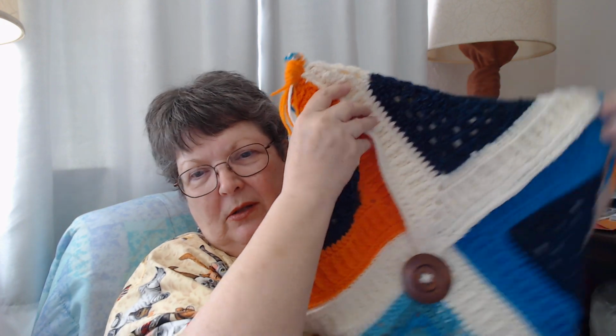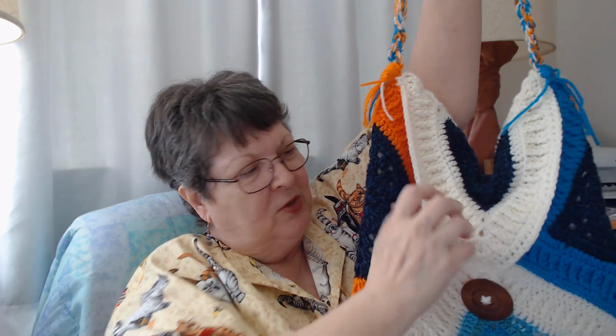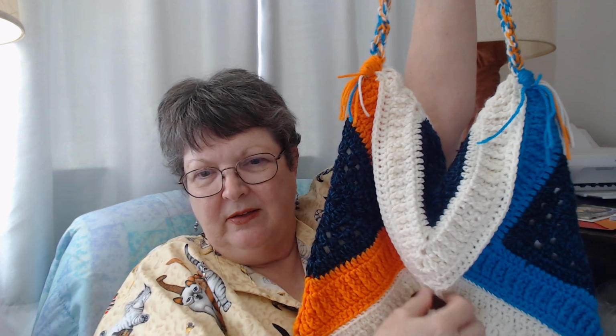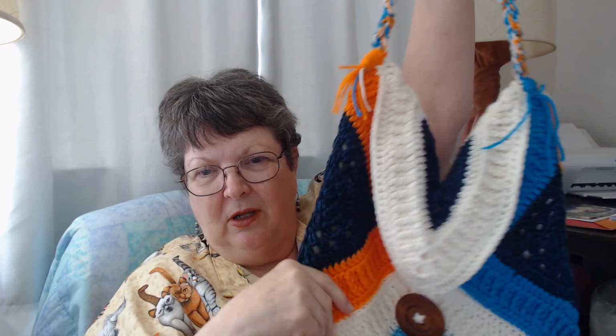Right here, Betty. I'm not going out of the thing here. The hobo bag. And I reinforced it a little bit last night on the ear so that it wouldn't curl up. And I also tightened this a little bit so it would hang a little bit lower.